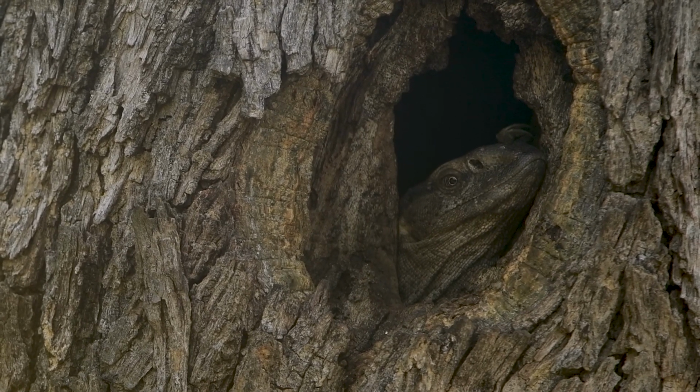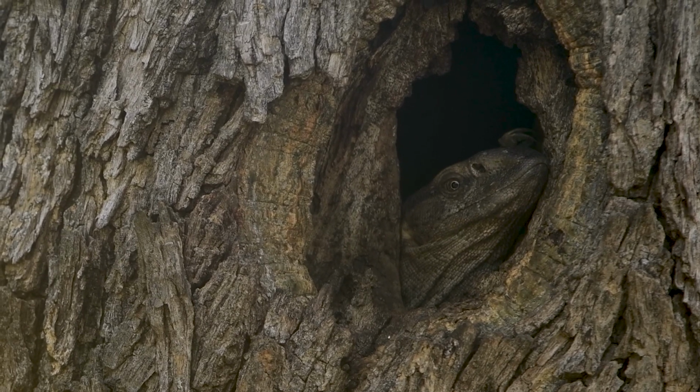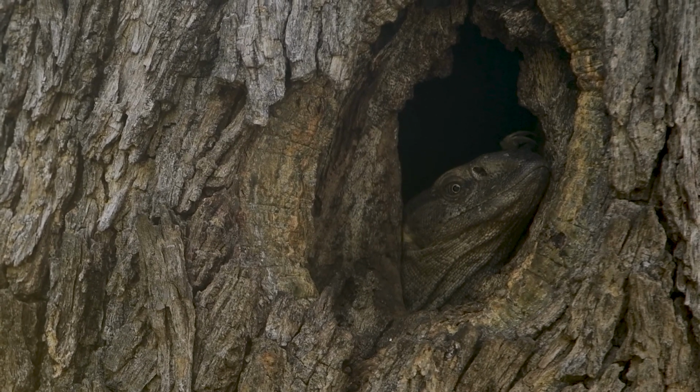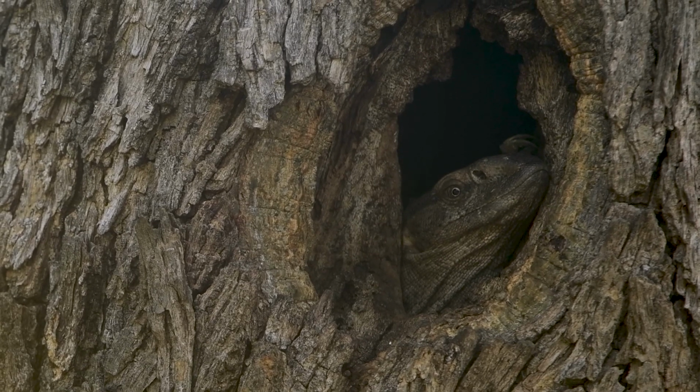Of course, they are carnivorous, so they'll feed on mostly bugs. To be honest, maybe something bigger like a rodent every once in a while, maybe another lizard. Maybe they'll raid a bird's nest. So yeah, they do get up to a fair bit of mischief. But yeah, nice to see him.